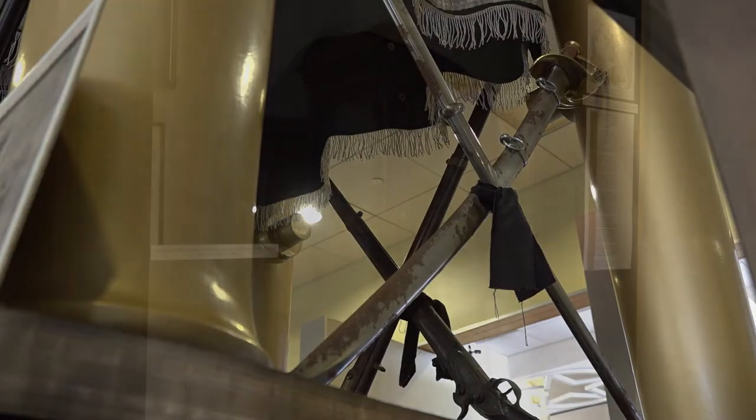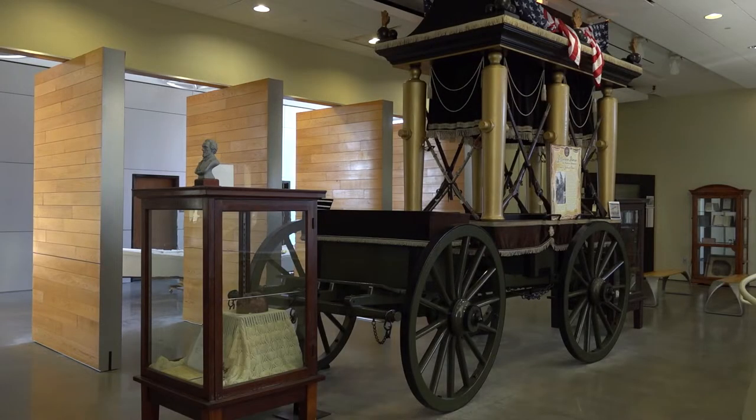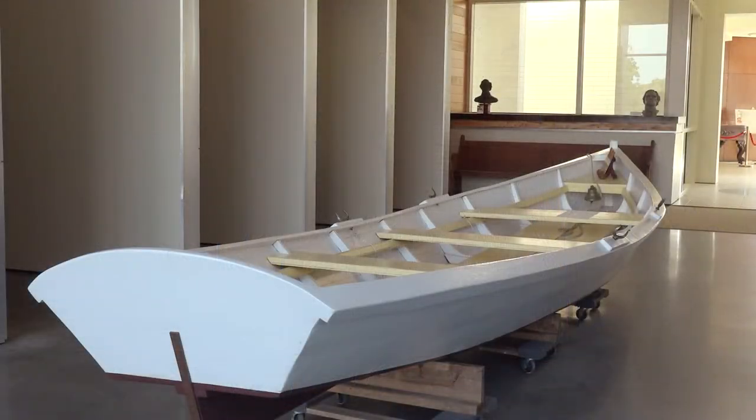As you go through, you will see items from Jefferson Davis's early military career, the coat that he was wearing when he was captured by the Union forces in Georgia. The press at the time said he was wearing a dress and women's clothes when it was just a raglan overcoat. That's been restored and is on display. I have his funeral catafalque, which is a funeral carriage pretty much only used by heads of state. That is here. Upstairs, I have his daughter Winnie's boat that is out on display.